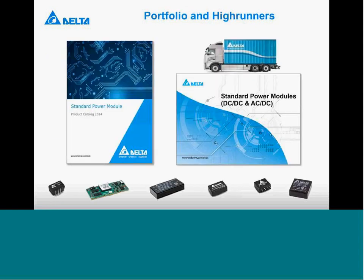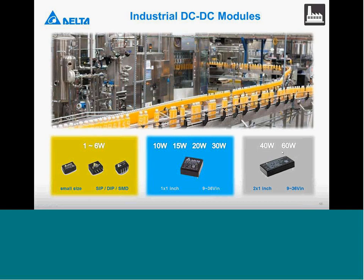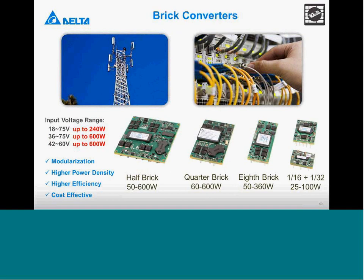Talk about our portfolio, the high runners. So industrial for the encapsulated: the single inline, we have dual inline package, SMD package, with many different options. Between 10 watts, we have the 1x1 package with 36-volt input, and for the 2x1, we have 40 and 60 watts, 9 to 36-volt input, and many part numbers with many different output voltages, and so on. That was about encapsulated DC-DC.